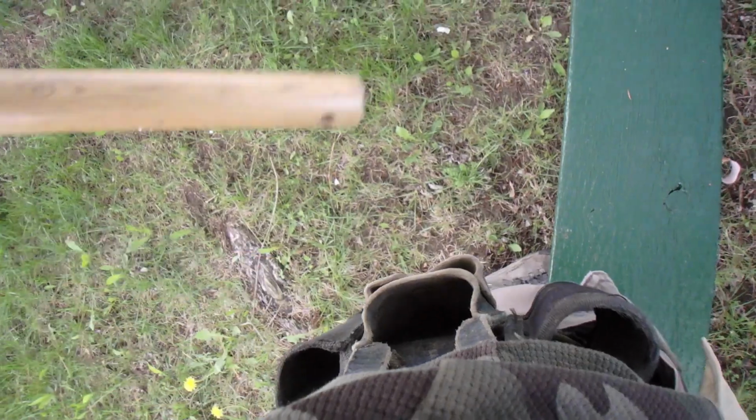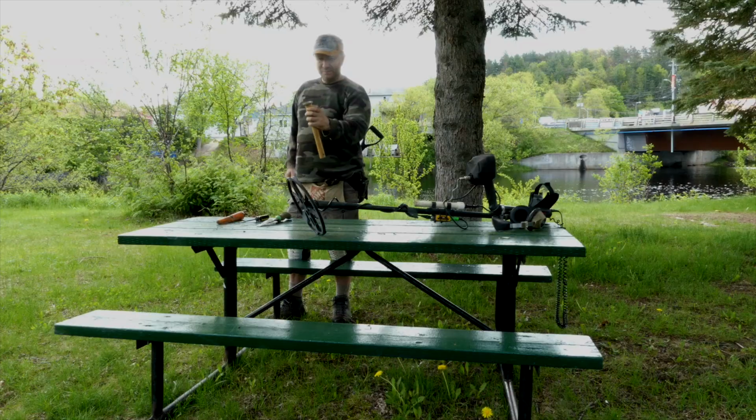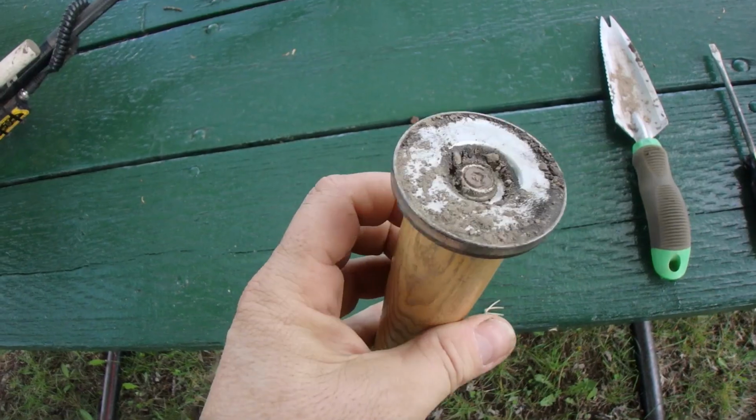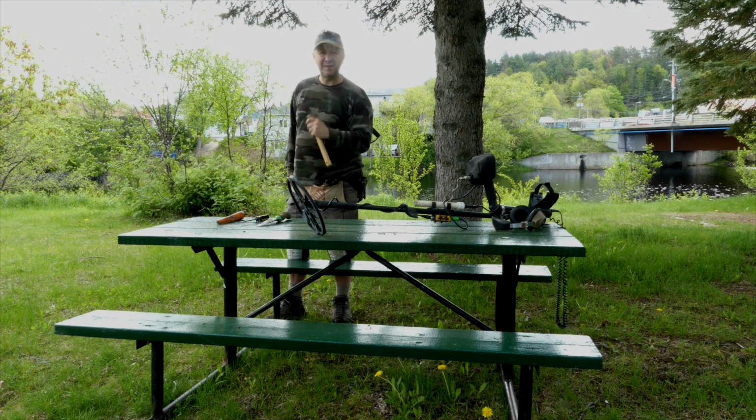Then I also use this magnet on a stick. And as you can see here, it's got a really strong magnet. Don't mind the sirens in the background ruining my shot.